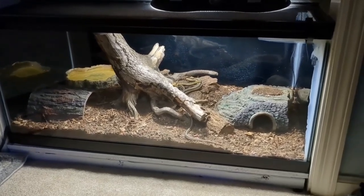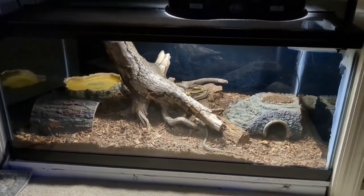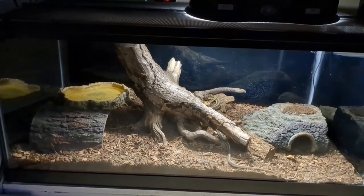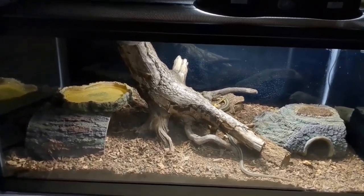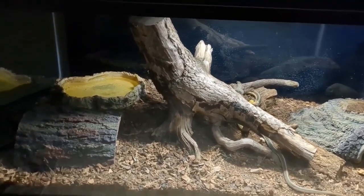I recently made an upgraded enclosure for Jerry, my ball python, and you may recognize this enclosure because it was where Jerry lived. I left it pretty much the same as I had it for Jerry, and I think that's going to be perfect for these two.